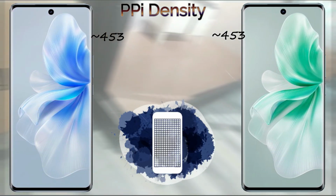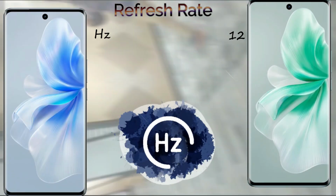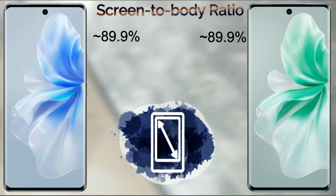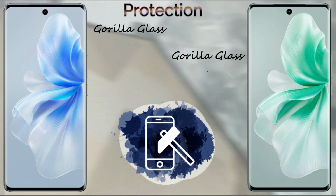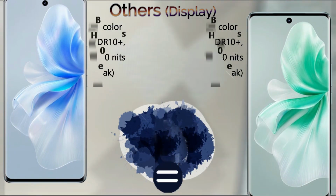Let's talk about the camera of these devices. The Vivo S18 Pro comes with a triple camera setup: the main sensor is 50 megapixel wide, the ultra wide is 50 megapixel, and a 12 megapixel telephoto, and it also records 4K 30fps video. And the Vivo S18 comes with a dual setup, first a 50 megapixel wide and an 8 megapixel ultra wide, and it also records 4K 30fps video.